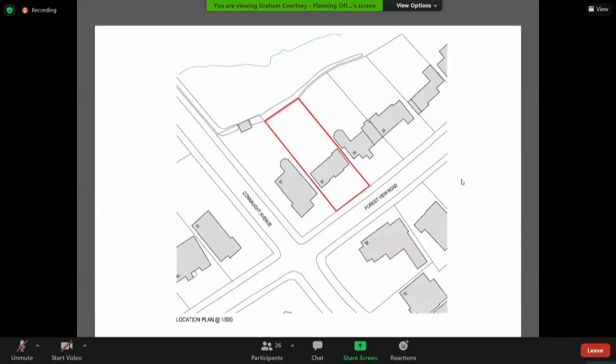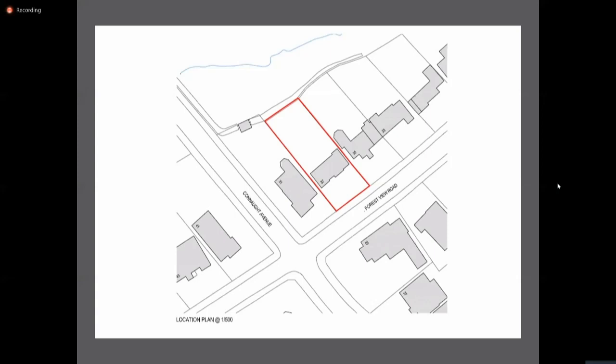So we can go on to application number 10, which is planning application EPF 1376, 20 Forest View Road, Loughton. You may recognise this one from a couple of months ago. It was deferred as we sought some more information pertaining to the 2003 application. I'll just run through what came back. We've had a legal opinion on that. That application was approved in 2003 under EPF 0579.